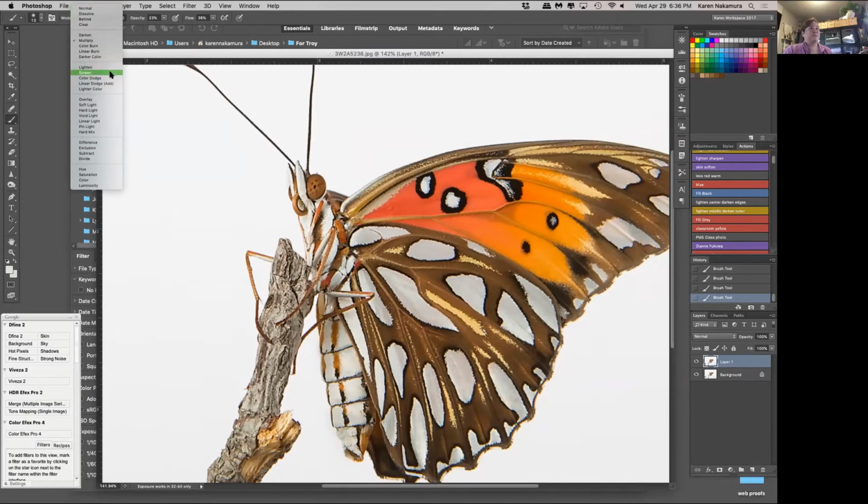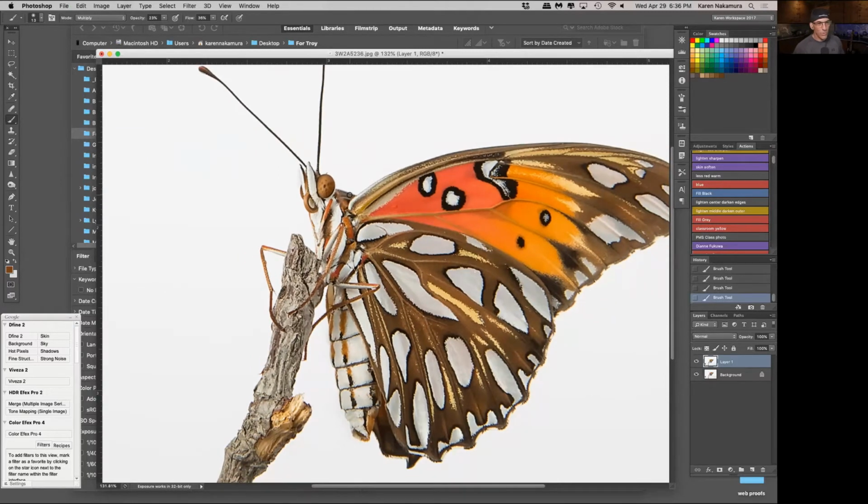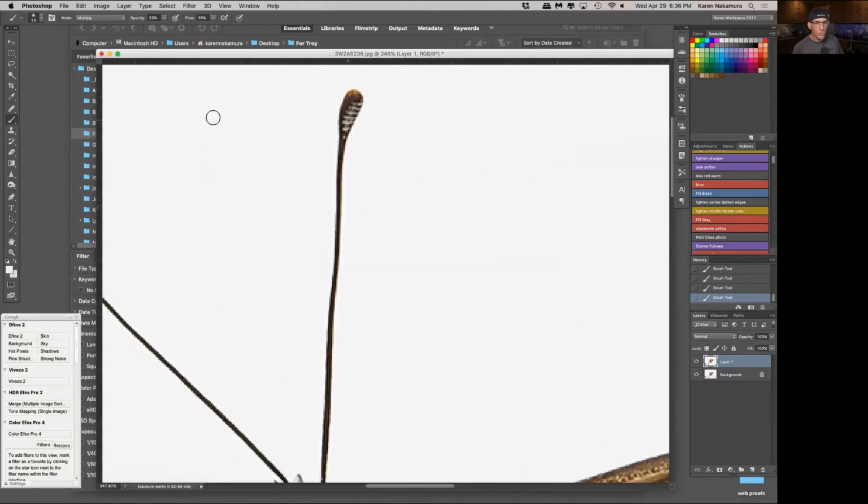Mm-hmm. So you saw the flower and the light's coming from the left. So I might click here and then highlight right here, to match the direction of light. Yes, very important because that's a big giveaway, when the light's coming from two different directions. And sometimes, as a judge, I know you've judged and I've judged, when judges look at this stuff, sometimes they might not know exactly what's wrong with an image, but it feels wrong, and that can be lighting. That can just be the direction of lighting.